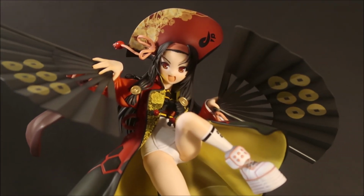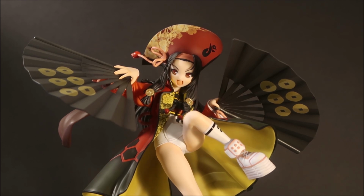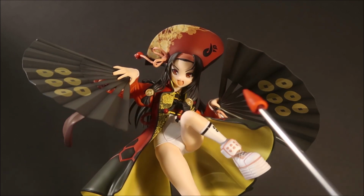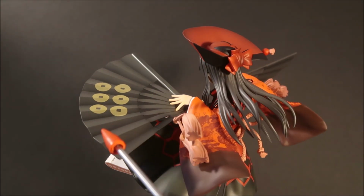All right, so her weapons are these two fans, and she can use them as shields and stuff, and she can make wind. She can move wind a lot. She can make tornadoes and stuff. I don't know. Yeah, so she's got these two huge fans. They're kind of a gray color or something.